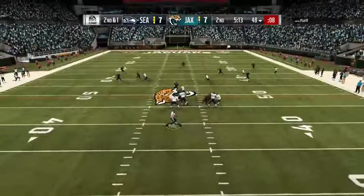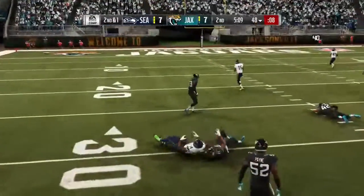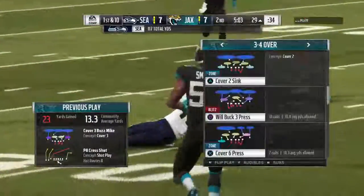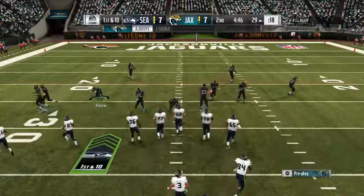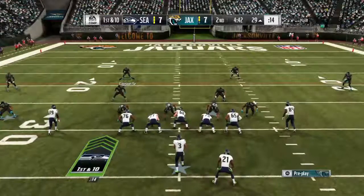Now they'll throw it with Wilson. And this is caught on the left side, Jerron Brown. And he'll be taken down, but not before getting this inside the 30. 23 yards on the play. So in Jacksonville territory now. Here's a 1st and 10 as they're down to the 29-yard line.